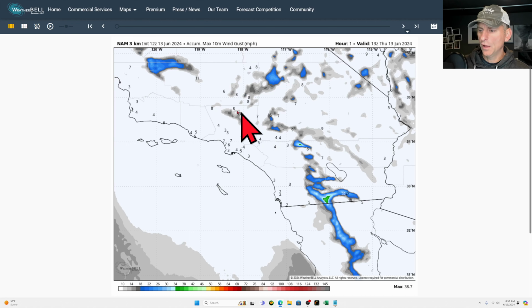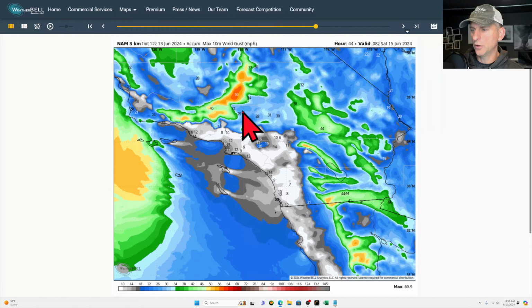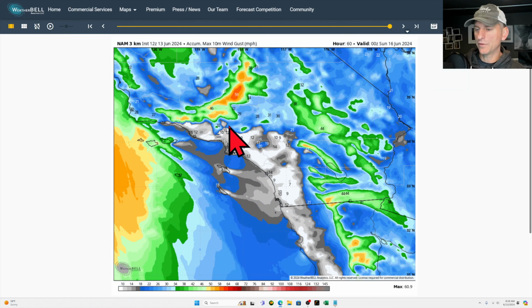Looking closer, Los Angeles Metro, San Diego Metro, here is Southern California map view. If I scroll through here pretty quickly, you can see as we go through Friday afternoon and on in through Saturday, we have some pretty gusty winds out there. Some of them could be gusty, again, around 60 miles per hour, so heads up for that activity.